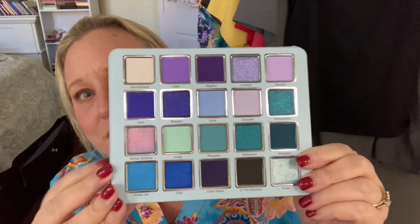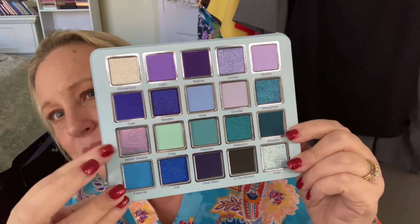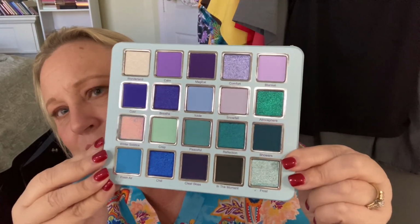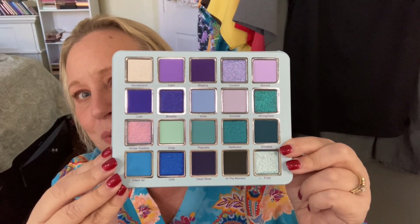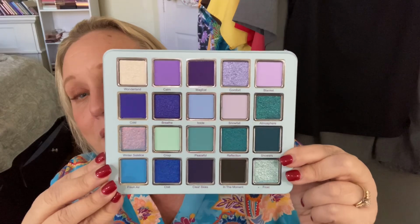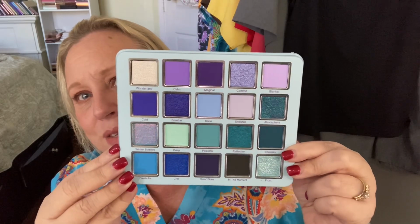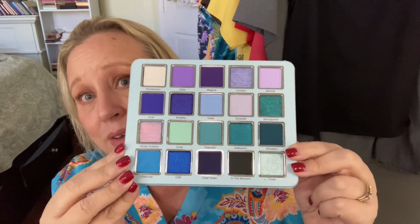Oh my goodness. This multi-chrome right here, I don't know how well you can see all the shifts. This one right here too. I'll try to move this around a little bit so that you guys can see this, but you've got cool greens and teals in here along with your purples, blues, pinks, all of your cool shivery colors. Cosmic Beauty is an indie brand from the UK, but their palettes are so affordable and the quality is amazing. So one of my very top winter eyeshadow palettes.